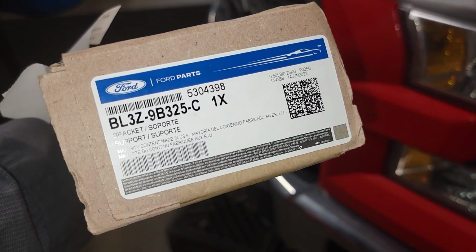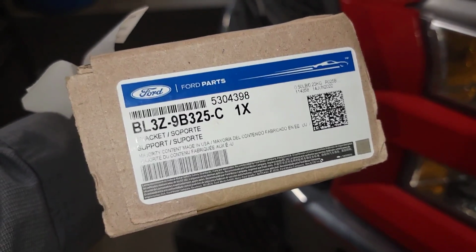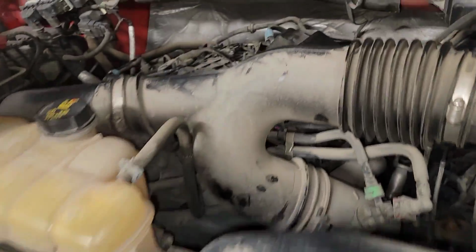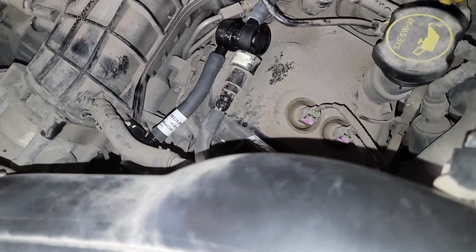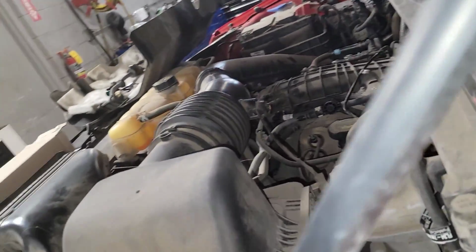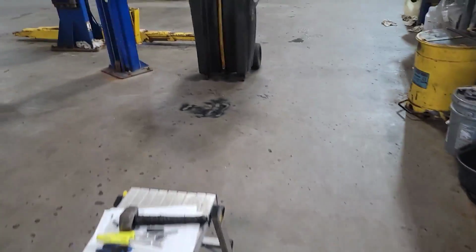It's a BL3Z 9B325C. Here's the old part. This is the part you get. It comes in this box like this. There's the new part installed. And I went ahead and did the evap test, and it passed with flying colors.